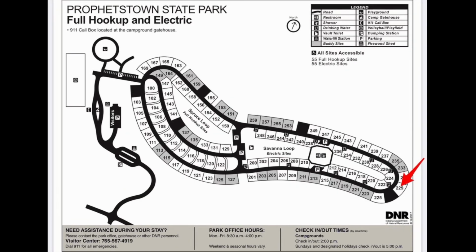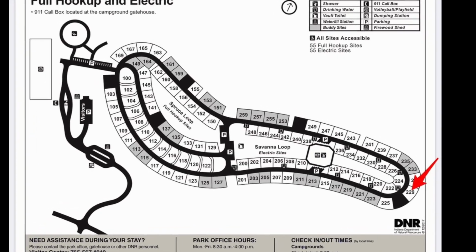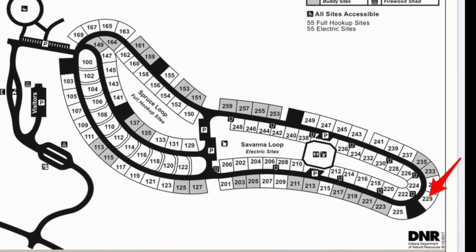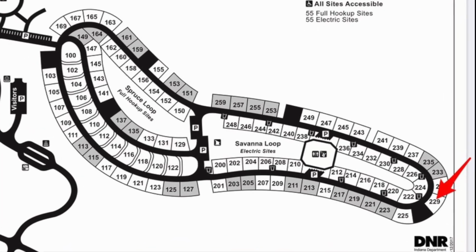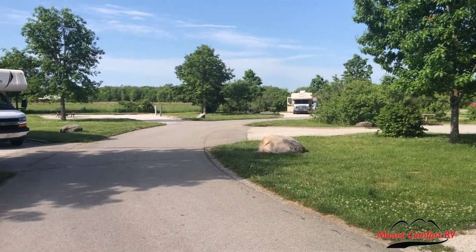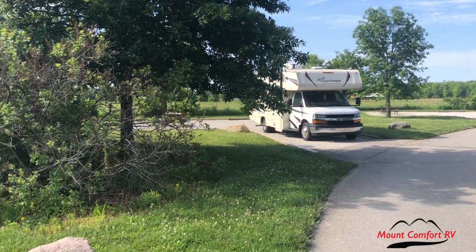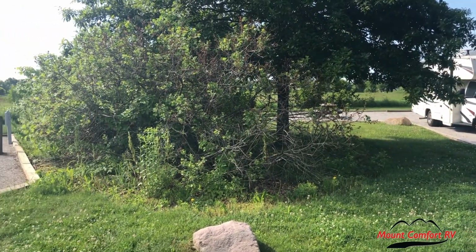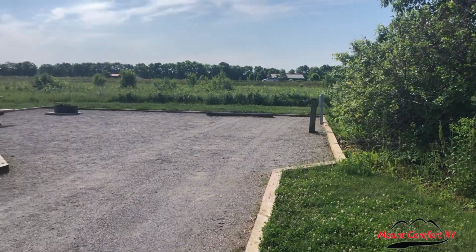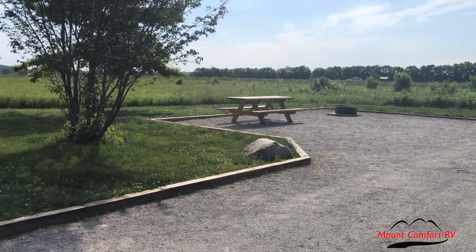The next site we're going to take a look at is Site 229. 229 is a back-end site on the outer edge of the Savannah Loop. So there's the water spigot right across the street. And 229 was my campsite when I stayed in Prophetstown, and I really liked this site.